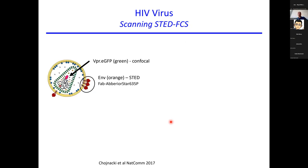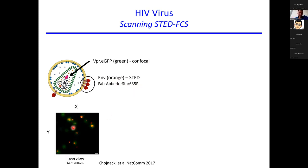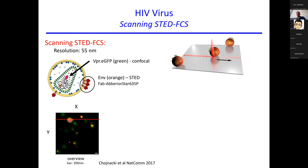We used STED, and we labeled the inside of the viruses with a green dye, GFP, and we imaged that with confocal because we just wanted to find the viruses. We put the individual viruses on the cover glass surface of the microscope. And then we labeled the surface, the Env, with an orange dye, Abberior STAR 635P, and we used it with STED. And now we want to look at mobility, so we have to do FCS. This is how it looks: green, the individual viruses, and in red, with high resolution, the distribution of the antibodies. And now we do scanning STED-FCS.